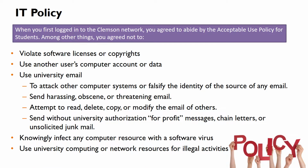Here's part of the IT policy. Each student is expected to conduct his computing needs in a manner that in no way jeopardizes the availability of the campus system. Additionally, Clemson University strictly prohibits the use of computing facilities to engage in any illegal activity. The university will monitor its systems in order to protect against such. Any violation of this policy will result in corresponding disciplinary action by the university.